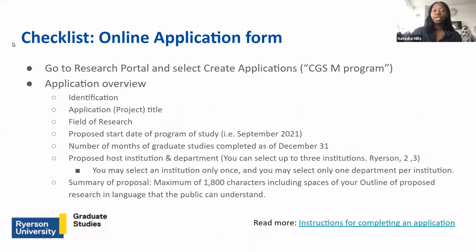So, the online application form checklist. Go to the research portal and select Create Applications. It will be under the CGSM program. In the application overview, the different sections are identification, application, your project title, field of research, proposed start date of the program of study, number of months of graduate studies completed as of December 31st, and proposed host institution and department. Again, you can select up to 3 institutions. You may select an institution only once, and you may select only 1 department per institution.